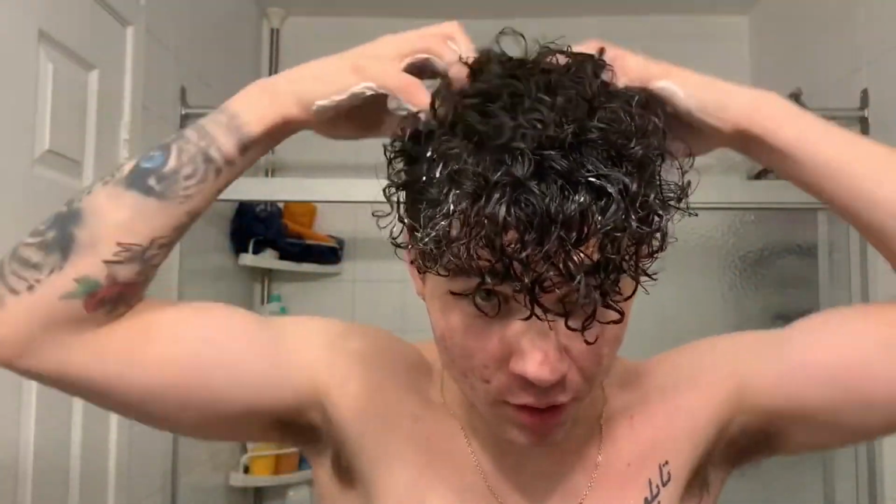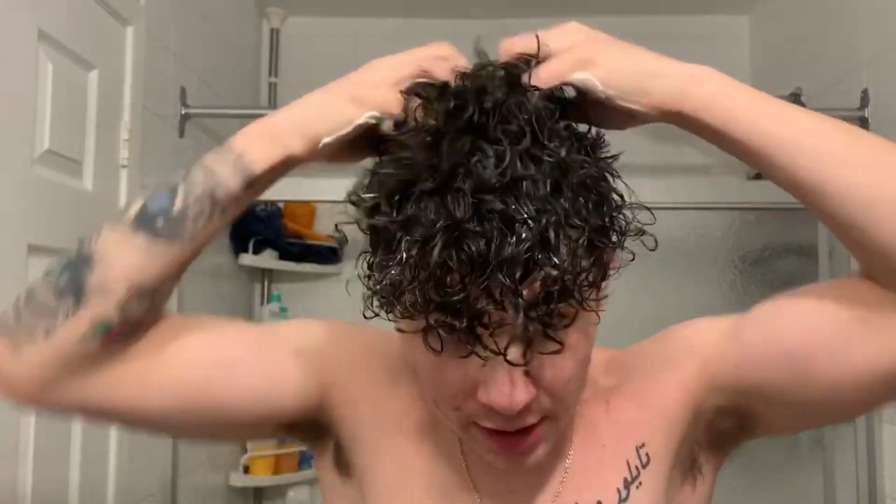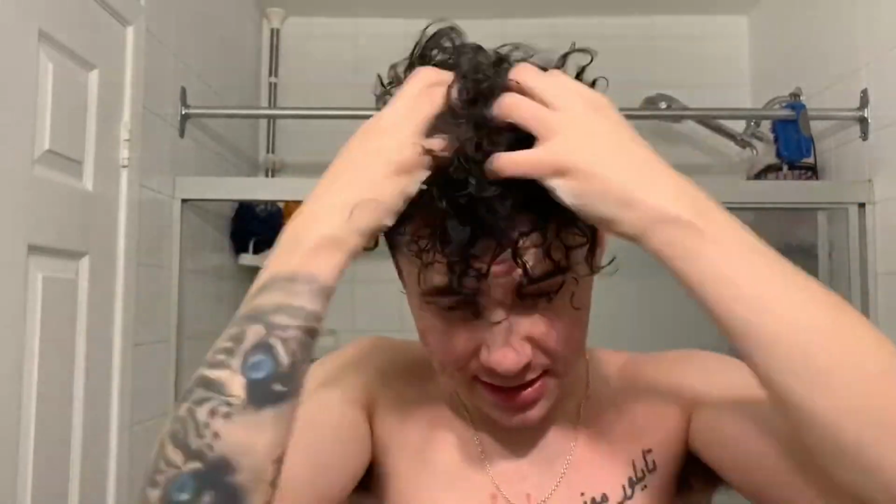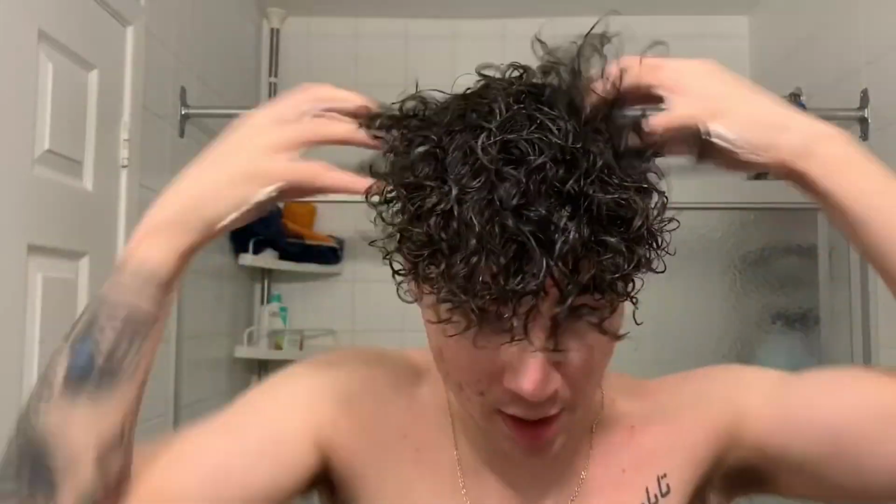So what you're going to do is put it between your hands and rub it together. Then you want to make sure you get the roots first. I always go in the back first, get it in the roots first with your fingertips. You want to get it down below, because that's the main part. Then once that's done, you mix your hands again, and now you put it on the top and you scrunch it.